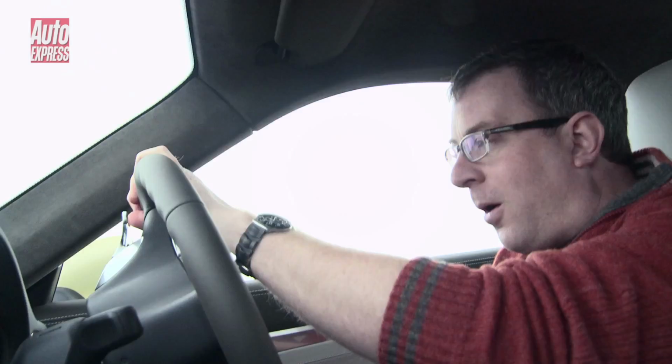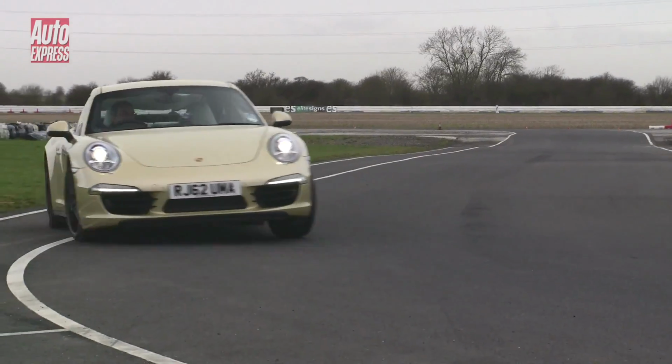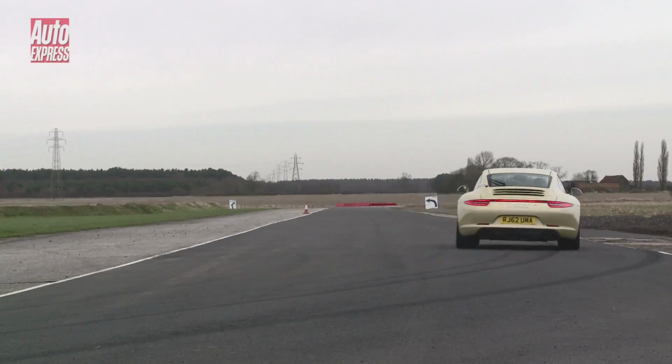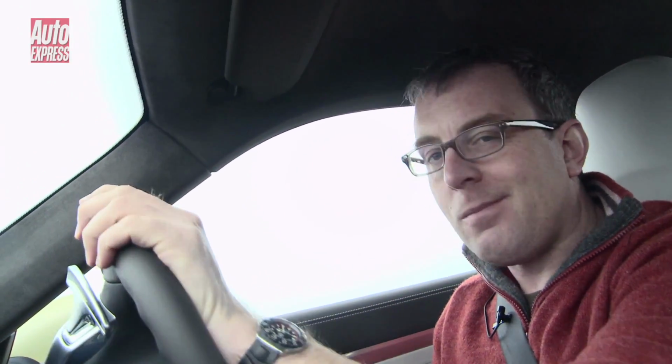Turning's just absolutely mighty. Big bump there, hard on the brakes, again better on the brakes than the Audi, better turning, hard on the power, across the finish line, and that's a 1 minute 11.8. So that's just 0.2 of a second quicker than the Audi, but these cars are so evenly matched over a course of a lap. Really quite impressive.